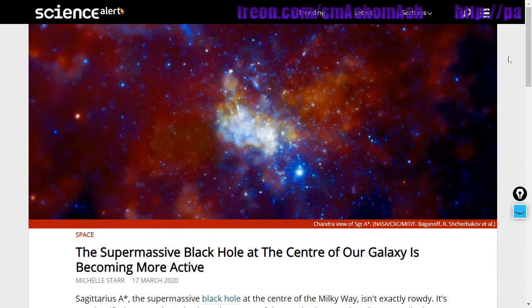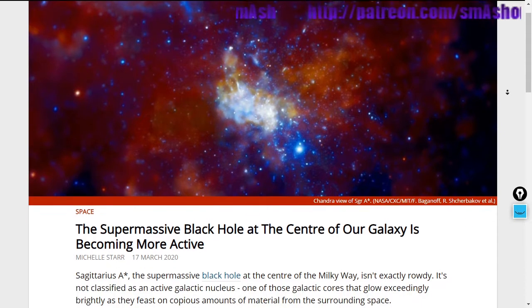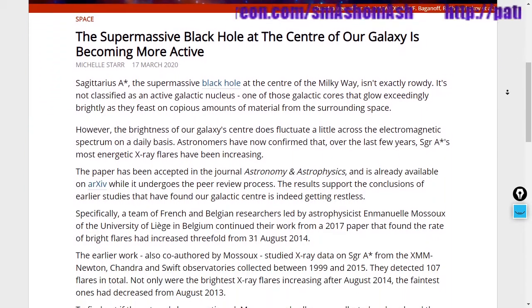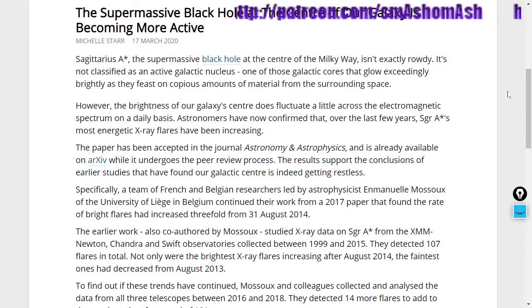Let's talk about Sagittarius A-star real quick. Turns out that Sagittarius A-star is increasing its activity. If you're wondering what Sagittarius A-star is, it is the massive radio source believed by many mainstream astronomers to be a, quote, supermassive black hole, end quote. I just call it a radio source because I can quite easily verify that it is indeed a radio source.